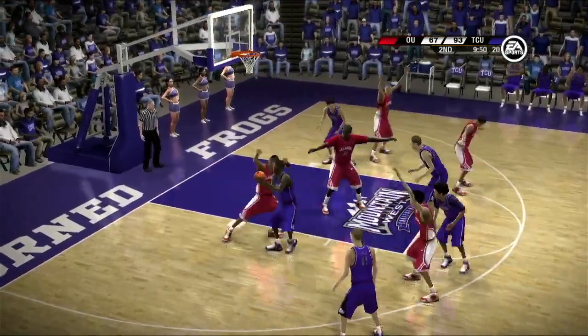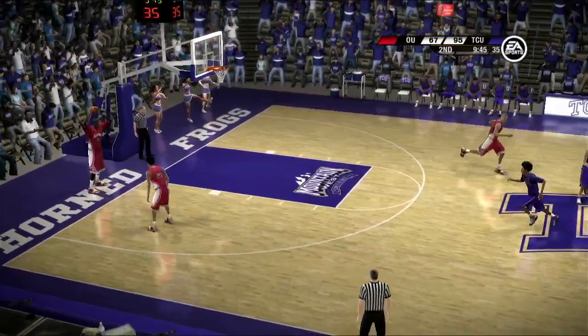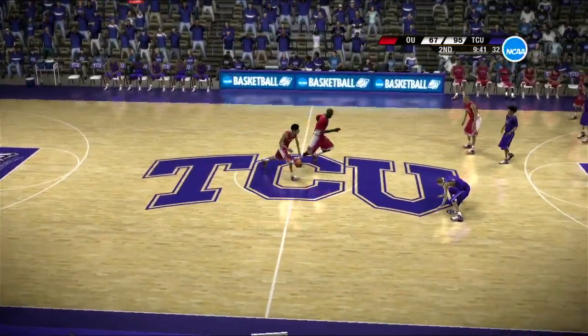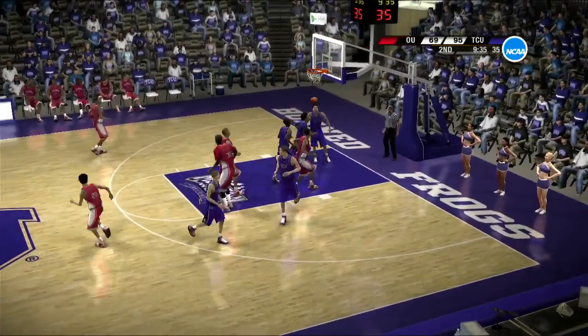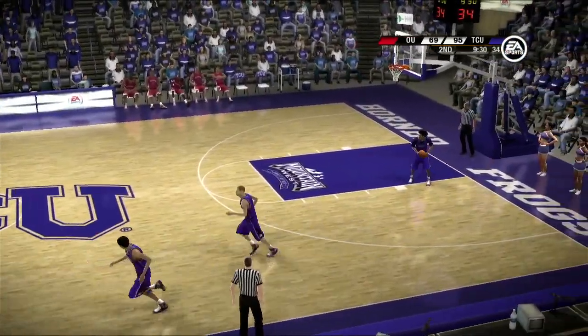Dickey, not a bad drop step, but it doesn't work for him. I tell you, just doesn't beat him to the basket. Not quick enough. And a great reaction by the defensive post player. Double team now, bad angle. Great play to take that to the basket. Amador.